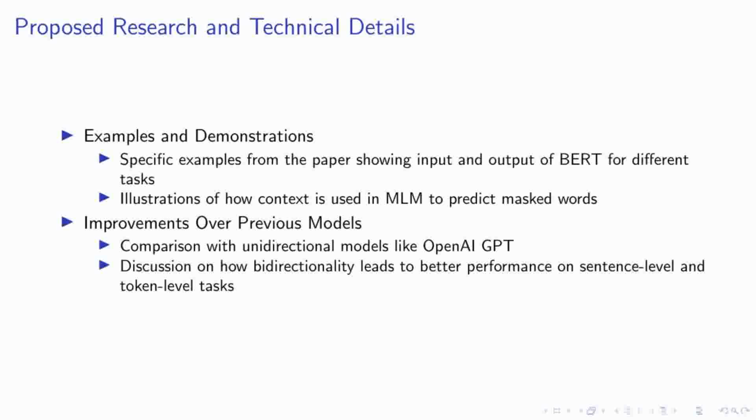Moving on to improvements over previous models, BERT's bidirectional nature is a significant enhancement over unidirectional models like OpenAI GPT. This architecture allows BERT to outperform in both sentence-level tasks, such as sentiment analysis, and token-level tasks, such as question answering. This is because BERT can integrate contextual information from both directions, leading to a deeper understanding of the language structure and subsequently better performance on a wide array of NLP tasks.